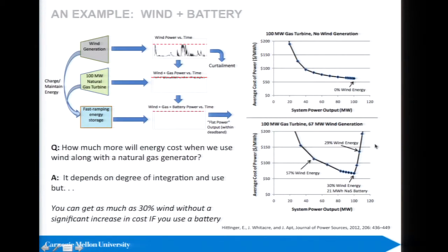And the other thing is that if you put in the right size battery and you want to get a lot of energy from the wind instead of natural gas, because of a variety of incentives, or just you want to, there are reasons to do this, it turns out that you can get almost the same price point if you have a reasonably sized battery, in this case a 21 megawatt hour sodium sulfur battery, and you can have up to 30% wind penetration, right?